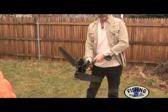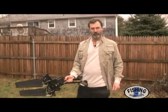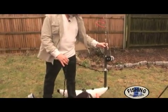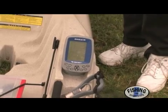Very easy motion. You can keep this motion up for 5, 6, 8 hours and not notice it. Cover a lot of territory. Everything that I have in the boat, rod holders or other equipment, I have it clipped in so that if I get swamped or if a big fish pulls me, I'm not losing my equipment.